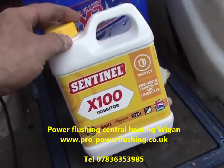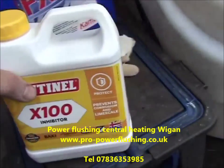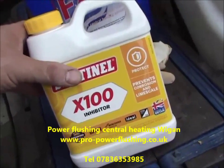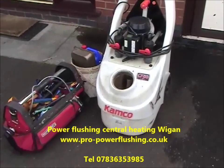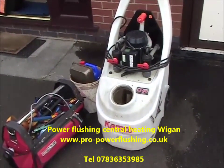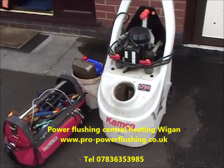We're just showing you the Sentinel X100 inhibitor, a very good inhibitor. This prevents further rust and corrosion building up in the central heating system. We're going to break the seal in front of the customer and add it to the system later on. Okay, that's a power flush done now in Wigan. All the radiators are heating up nicely. The radiators that weren't getting hot before are getting nice and hot and warm now. So the job's a complete success.